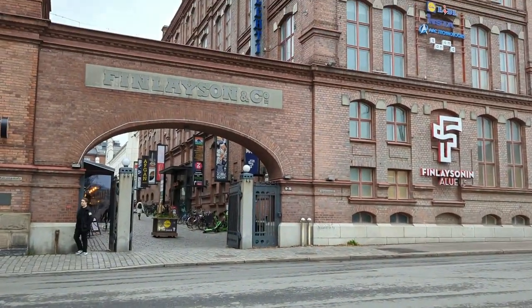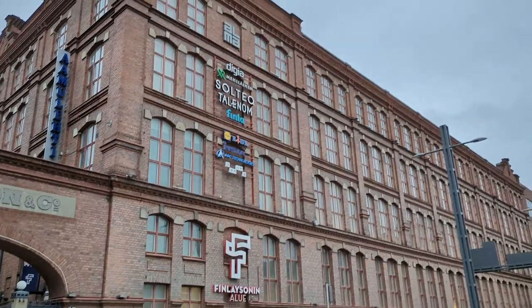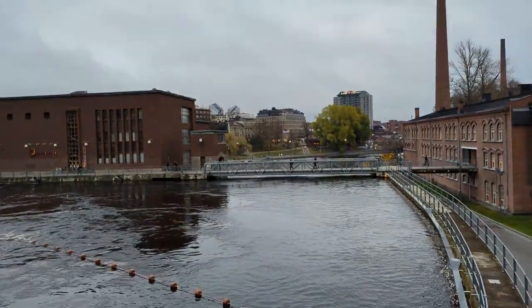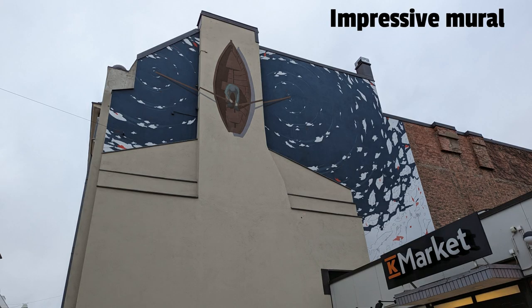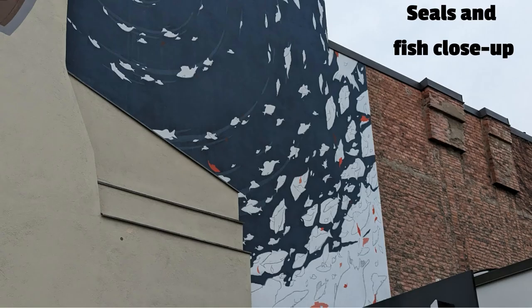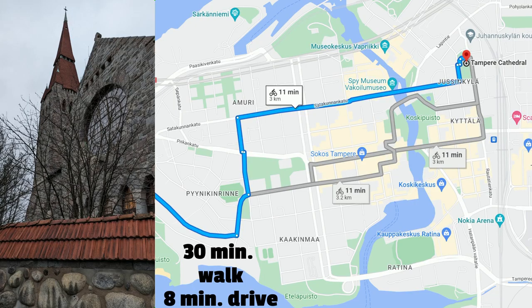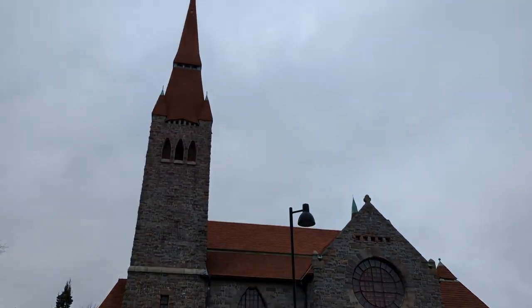Now, Finlayson & Co., I believe it's just another shopping center. It has a nice, large building, though. This is the view from the top of that little fall. Tampere Cathedral.